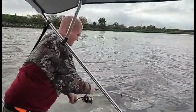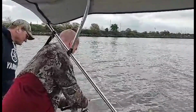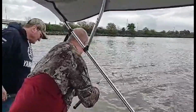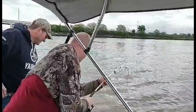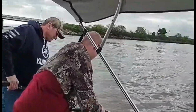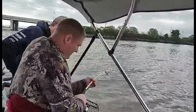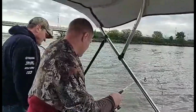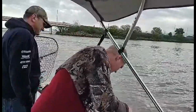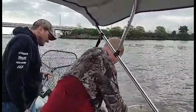Yeah, I got one here. This may be a little bit smaller than the last three, but they're all fun. It's not a little one anyway. I was netting, so I couldn't say about this. They all fight really hard when they get up close to the boat. Try not to get a hold of the line when you grab the rod.